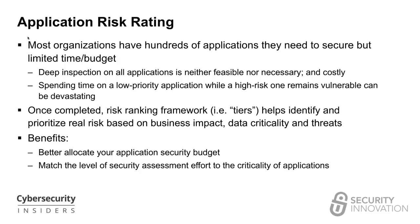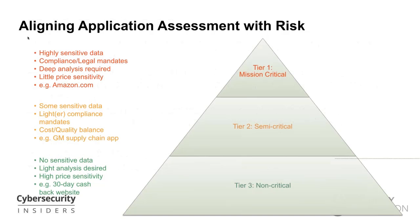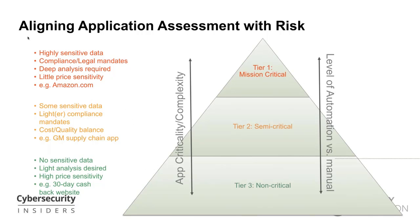I understand why organizations take it, because they need to do something. It's pretty easy to just take a single approach for all of your applications. But what you're doing is, you're probably spending money in places where you don't have to, which is a shame. But more importantly, you're most likely not doing enough testing on mission critical applications. So if you look at just 3 simple tiers, tier 1 is mission critical, tier 3 is non-critical, and then tier 2 is just something in between.